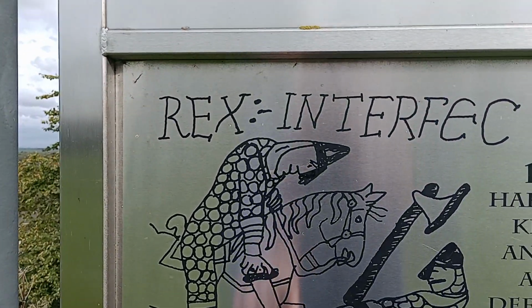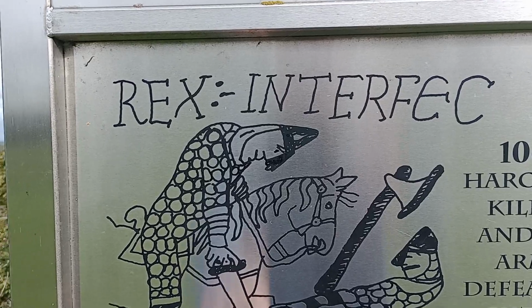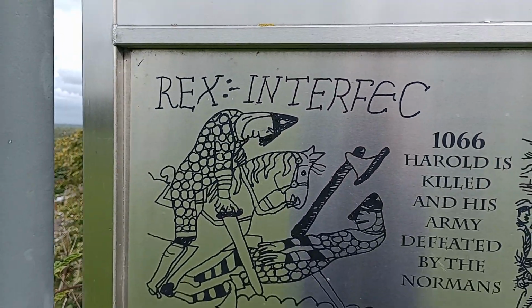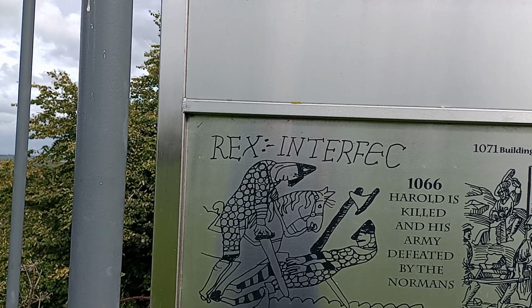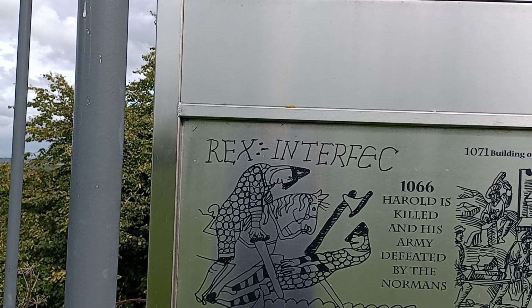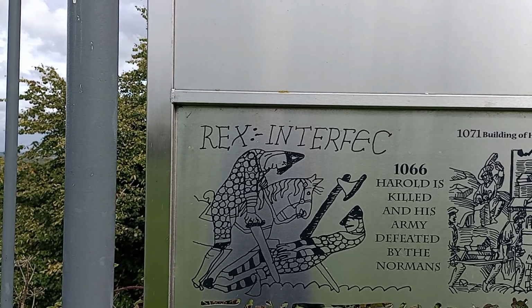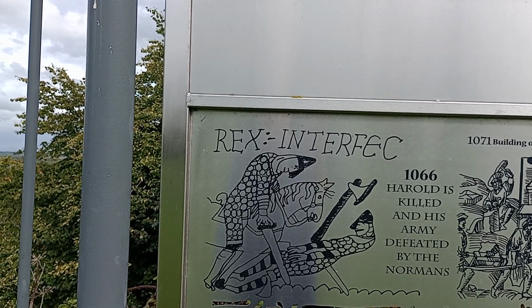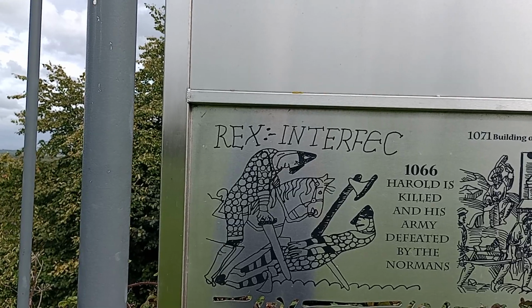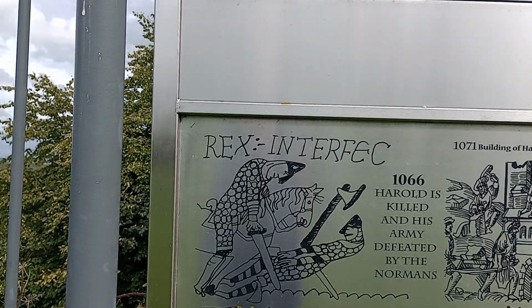This is a copy of part of the Bayeux tapestry, which shows the death of King Harold, who took on and got his ass handed to him by the Norman William, who became William the First of all of England.